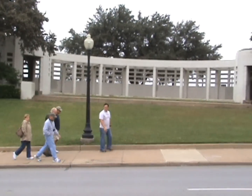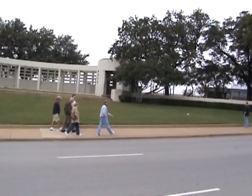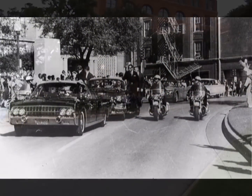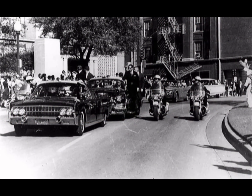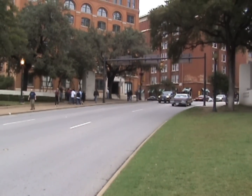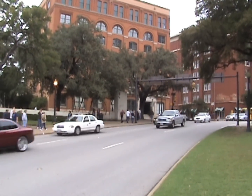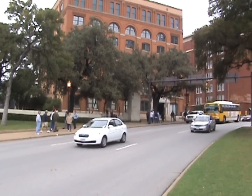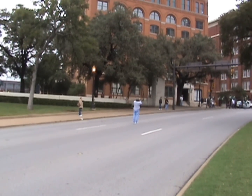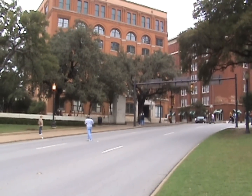Now, this white building of columns looks like a memorial, but it was also here when the president was assassinated or shot, because it was actually built in the 1930s by the WPA. Now, this is the way it looked in '63, and this is the way it looks today. Now, the president's motorcade, of course, was going a lot slower than those cars. And the first shot now is where the woman is standing in the middle of the street there.